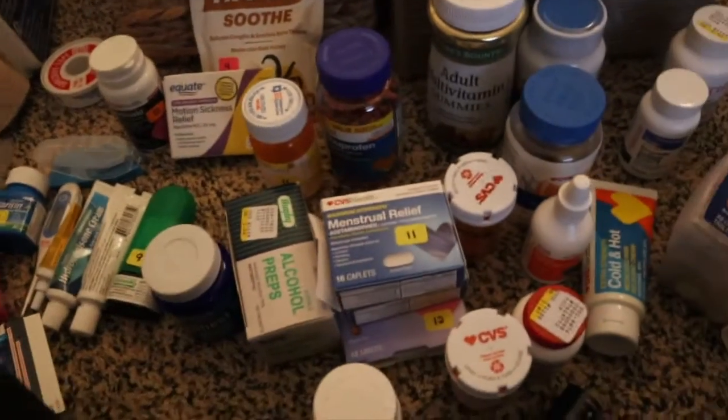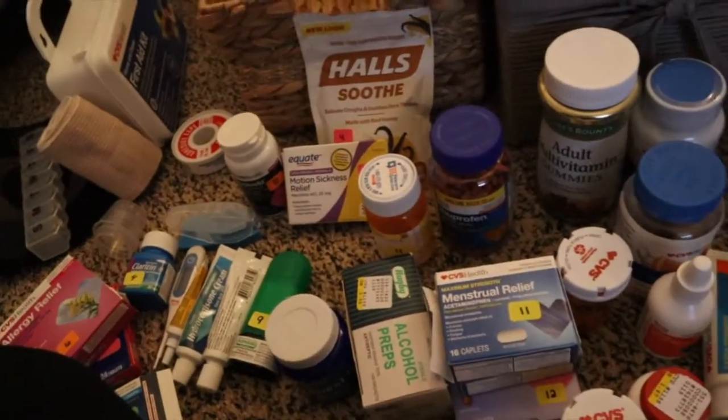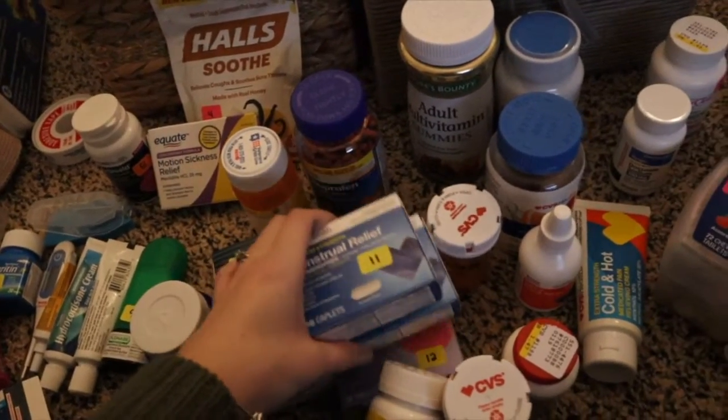I still have quite a bit, so I'm gonna try and combine a couple things, like those band-aids and maybe these open boxes with the menstrual stuff.